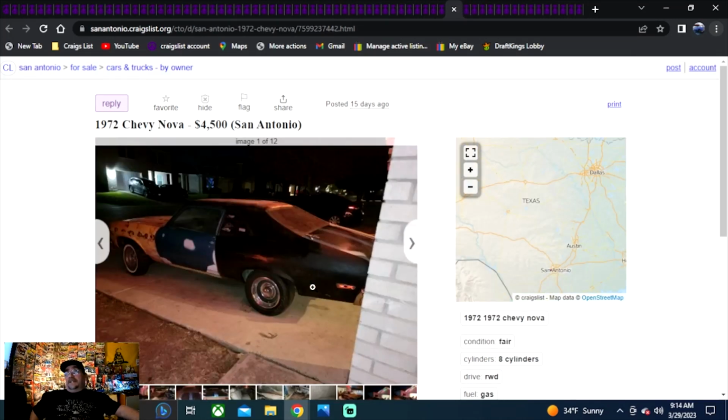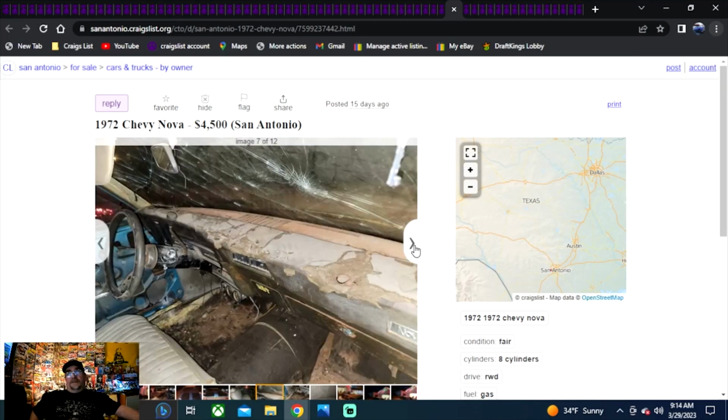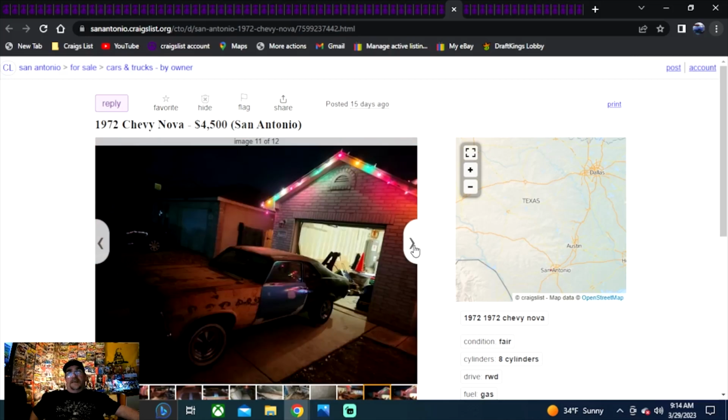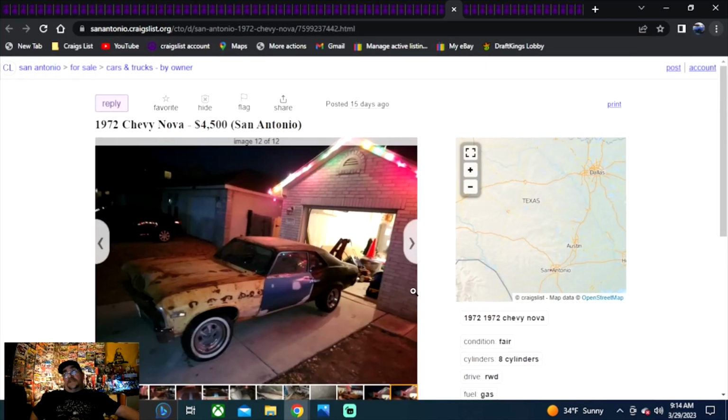It's going to be San Antonio, 1972 Chevy Nova, $4,500. Man, this request right here, it always does really good when we do it on the channel. Looks a little rough for $4,500. These cars have jumped up in the price again. So finding one's not the easiest thing to do, especially one that's savable with a title. So if that's your area, San Antonio, Texas, check him out. He's got a title for that one.